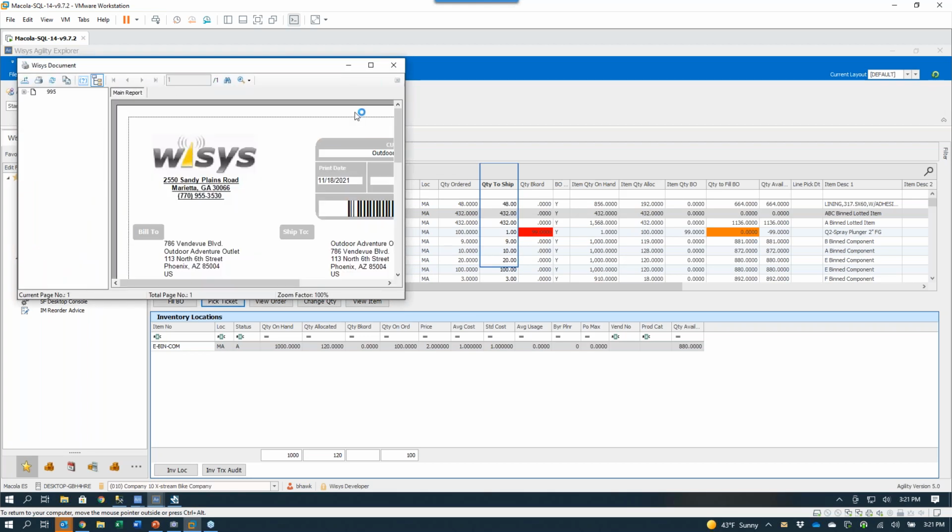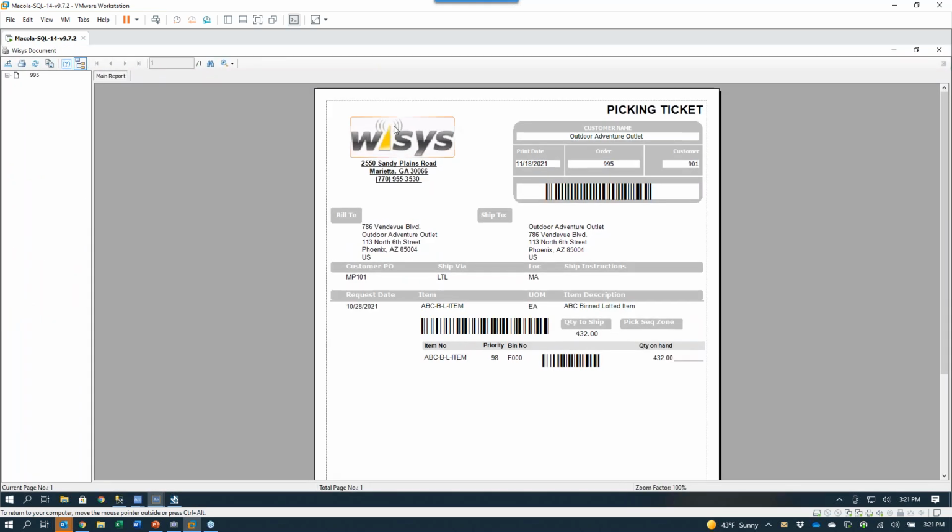Now I'm going to print them to the screen, but you can see here that it's telling me that this particular item has stock available at this location and bin. This is, without even using the WiSys handheld, an improvement for many companies, basically a poor man's directed pick ticket telling you where the inventory is.